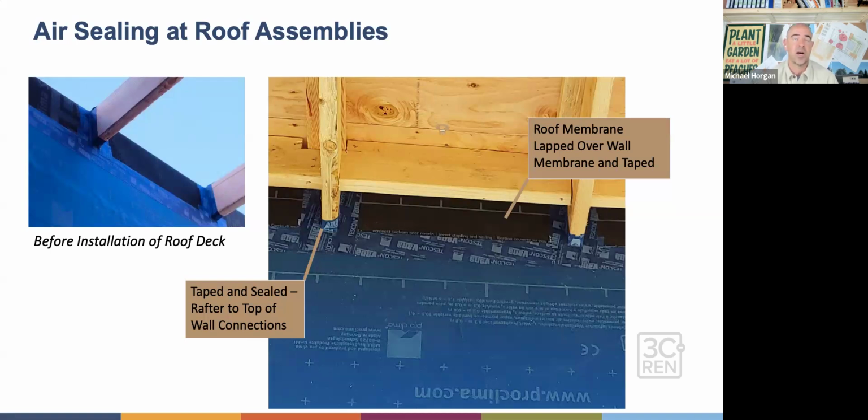And actually, we've got one project that's almost done permitting that we've been designing for a year. And just last night, I thought, oh crap, I think I want to change the roof to wall junction for our air sealing.